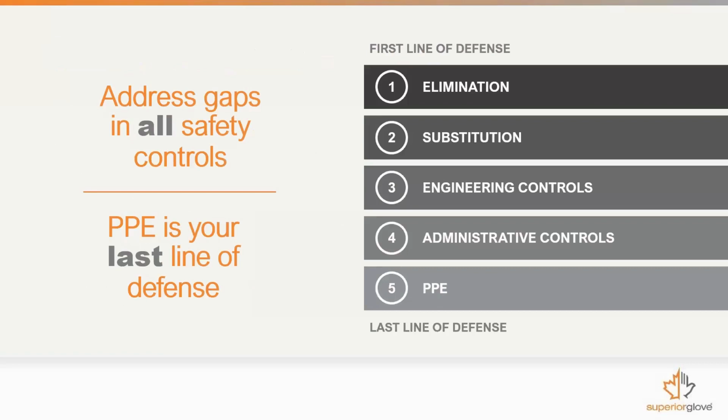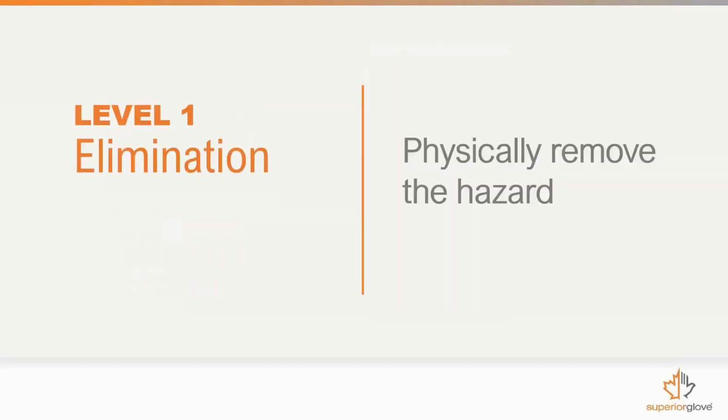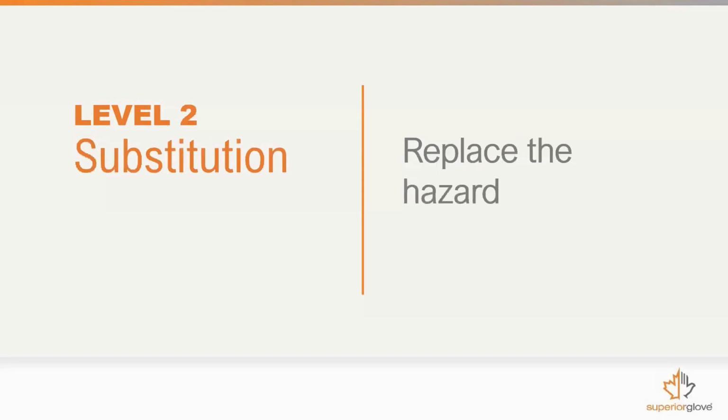So we want to address all gaps in safety control. PPE is definitely your last line of defense. First of all, we'll look at elimination. I've been to thousands of manufacturing sites, so I have a pretty good eye for things that we can do to help improve. We can physically remove that hazard. So we can protect the workers from injury so the hazards are no longer present.